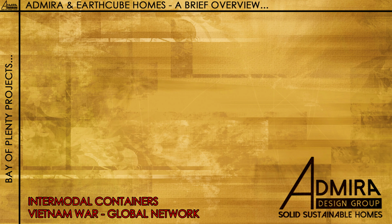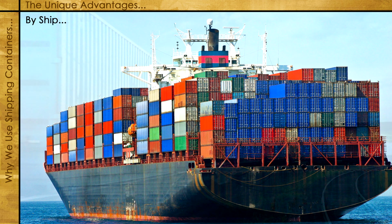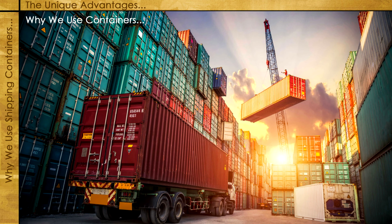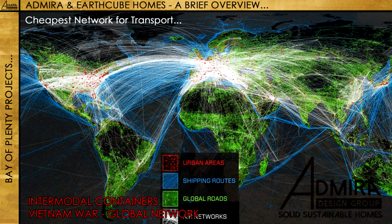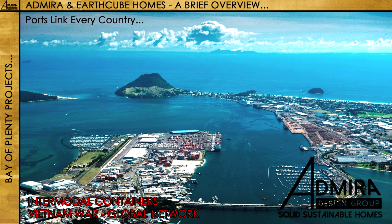And the third system that we use for design and build, of course, is the intermodal container. Interestingly, intermodal simply means it can travel by ship, train, truck. It can be lifted by crane, forklift, and it was actually developed during the Vietnam War for getting munitions into Saigon. But it's now become basically, after the internet, the most important network on this planet, because everything we buy and sell, everything we export and import, is pretty much through containers. We also have one of the best ports in the world right next to us here in the Tauranga region.